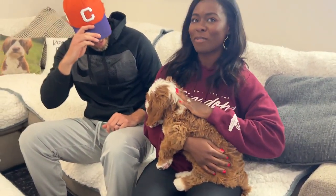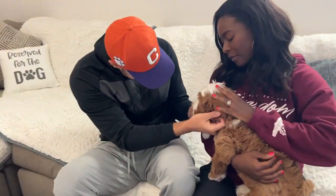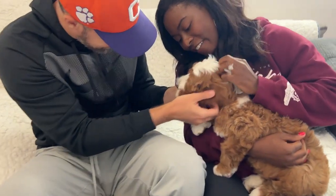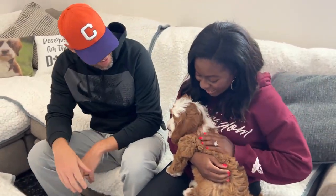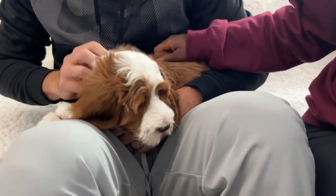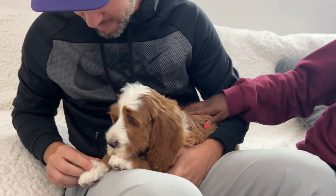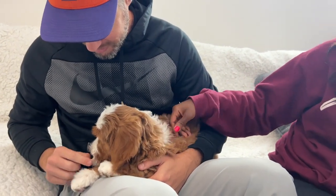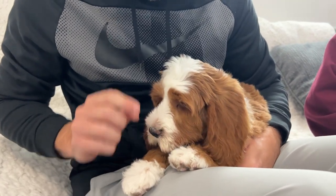He's so much smaller in person. You think so? Like, so big. He is chunky though. I like that. Hello, baby. Oh my goodness. Cute. Oh my goodness. He's a sweet boy. Oh, he's more precious in person. He smells. Oh, yeah?